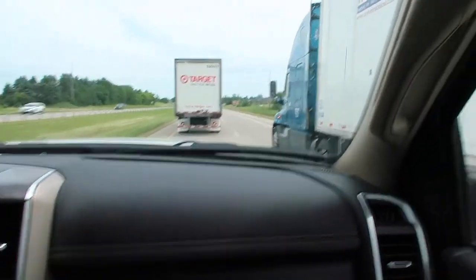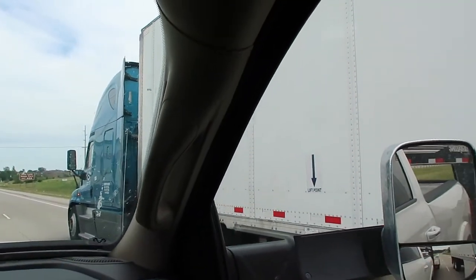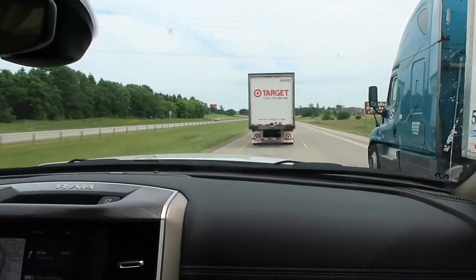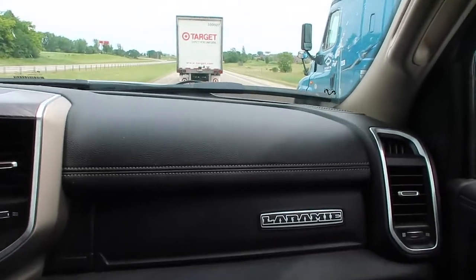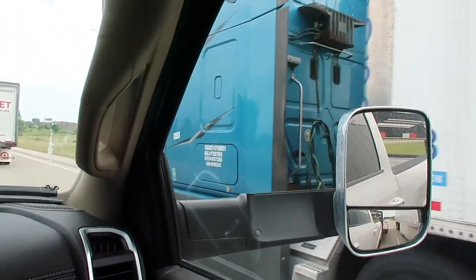So we're about here. We're in between two snails right now in a snail race. So you can see this semi on the right is getting passed by the semi on the left, and our little truck slash semi is now going to pass both these semis.